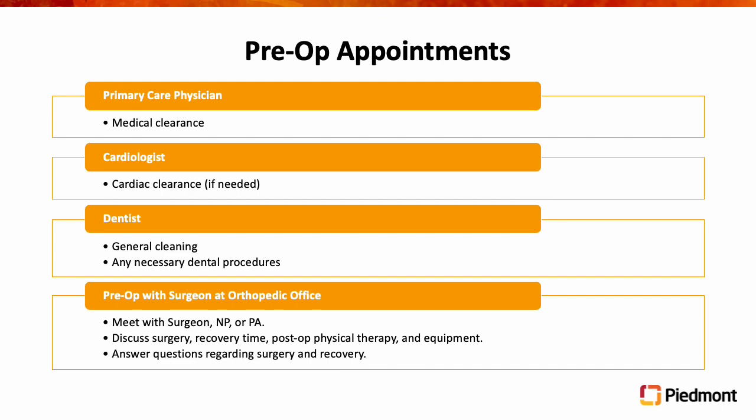This may include a physical exam, review of current and past medical history, and current medications. If you have a history of heart issues, you will have to be cleared by your cardiologist. They may order additional tests to make sure your heart is ready for surgery.